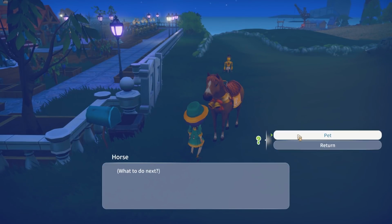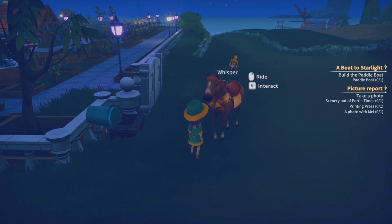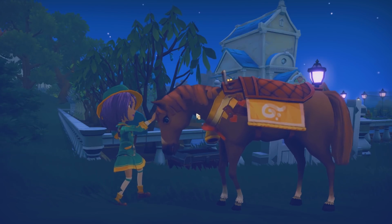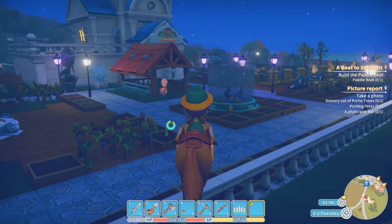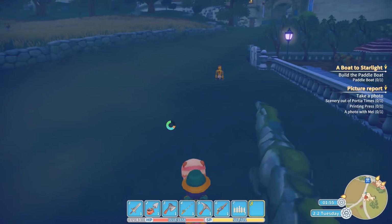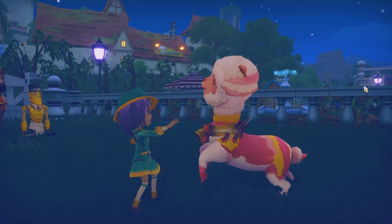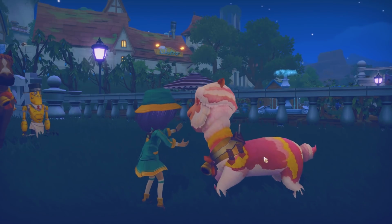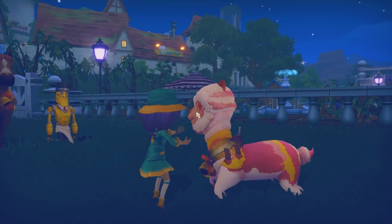Whisper, you're so beautiful. But yeah, I'm still not quite sure about what the deal with the white horse is. Why it's so much more difficult. Oh, you're getting better to ride all the time, little llama. Yes, you are. You're so beautiful. Such a cute little tail.